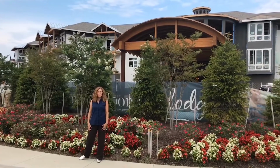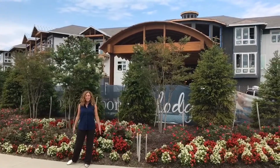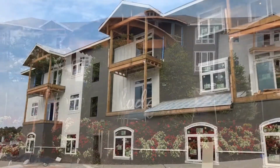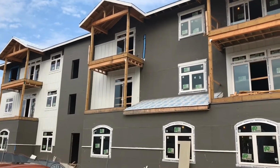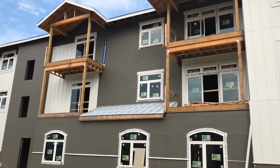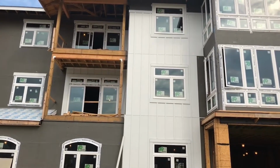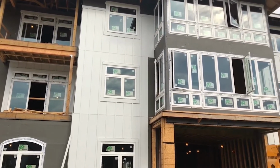It's been a while since we had a construction update, so I thought I'd bring you out today on the site to check out our progression. As you can see, we have made some strides in getting the siding up. It's looking very beautiful, and I'm going to show you some other parts of the community today.